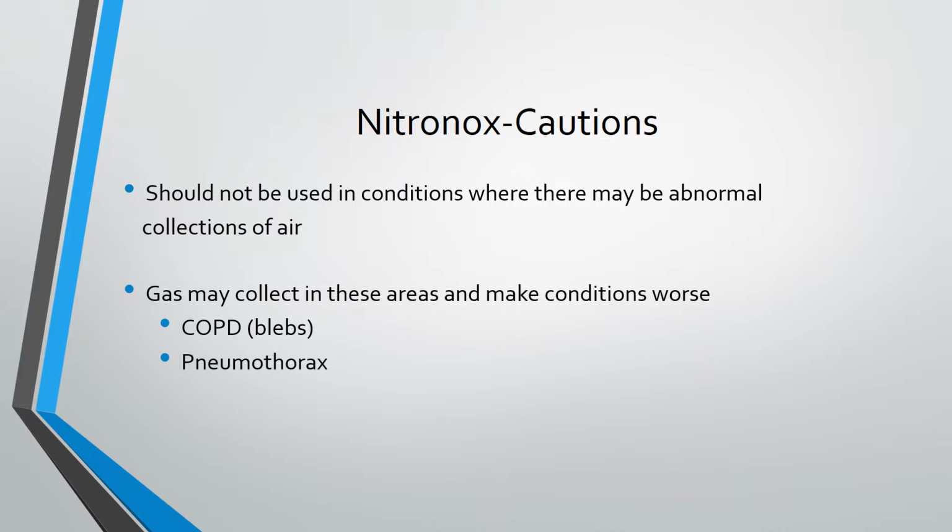A pneumothorax could easily get bigger by the diffusion of nitrous oxide into the area, so that's a legitimate concern. So is bowel distension. So we have to use critical thinking when we have a patient with abdominal pain. Is this bowel distension or some other mechanism of the abdominal pain?